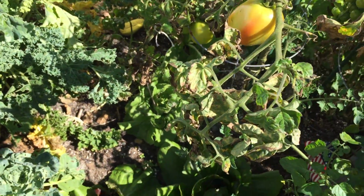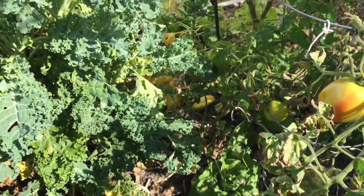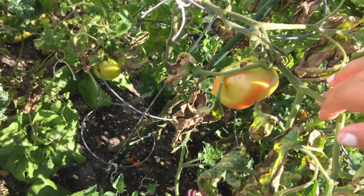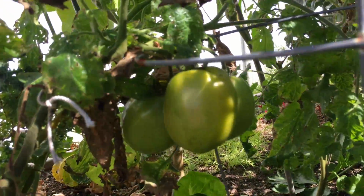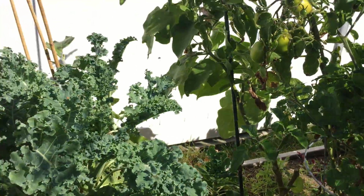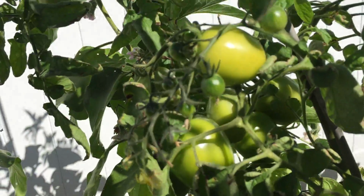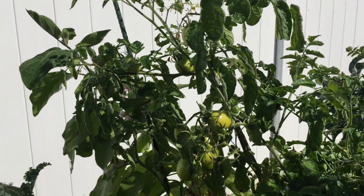Then there's this tomato plant, which I think I actually also pruned last week. I can't remember, but it's starting to turn red, so that's good. And then I found these guys just kind of laying on the ground, so I lifted them up onto the cage too, in hopes that they'll ripen. And then there's a whole little mess of tomatoes back there from one of my accidental plants. So those are looking good.